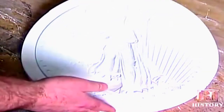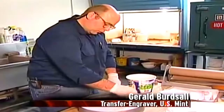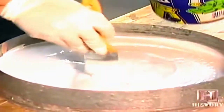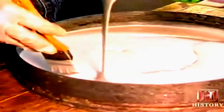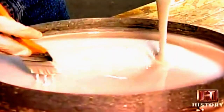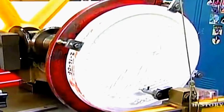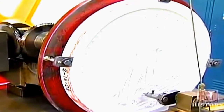So workers craft a rubber mold that they can then use to make an epoxy copy. With the brush, we're trying to be sure we don't trap any air bubbles in the detail on the rubber mold, and we'll leave this sit overnight just at air temperature. It'll be hard to the touch in about 6 hours, and it'll take about 18 hours before it's fully cured, and we can separate it tomorrow morning. The resulting epoxy model is hard enough to withstand the rigors of this machine.